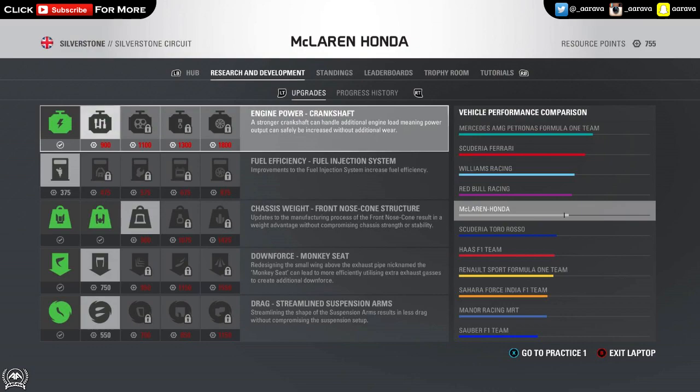Because I think mine's pretty tailored to the real life almost, apart from maybe Williams overtaking Red Bull there on the right hand side. But mine's very bog standard almost, apart from maybe also Force India dropping down the order. So let me know about that in the comments below.